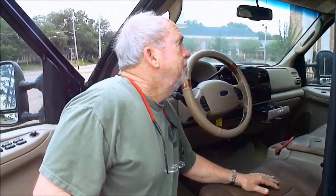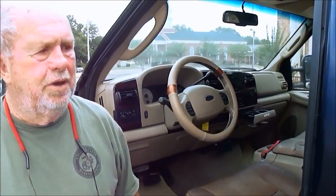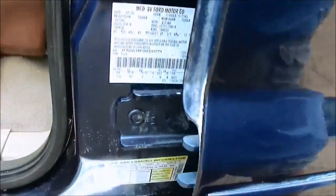It's a non-smoker's truck. The headliner looks good. The King Ranch seats look good. Now, we're not selling a concours truck here, folks, and we never do, and I have to say that. I want you to understand what you're buying, because you're getting a good truck that's going to be of value. You see right here, it's never been a farm truck, any of that. Look in here, here's your serial plate, kick panels look good.